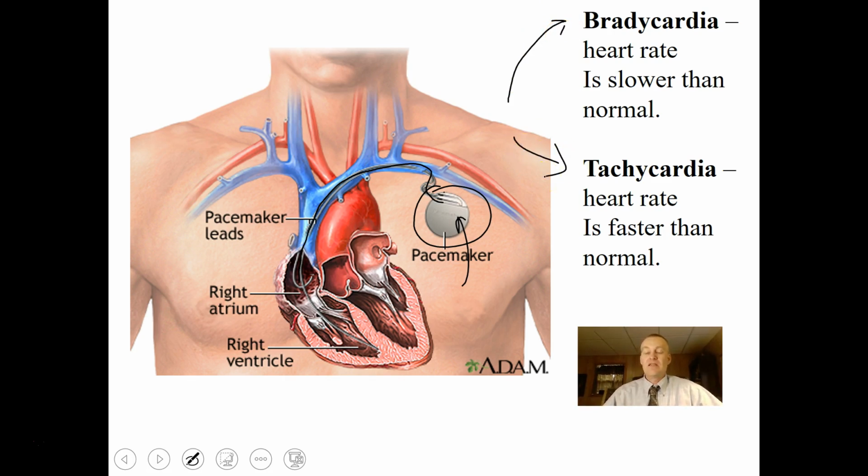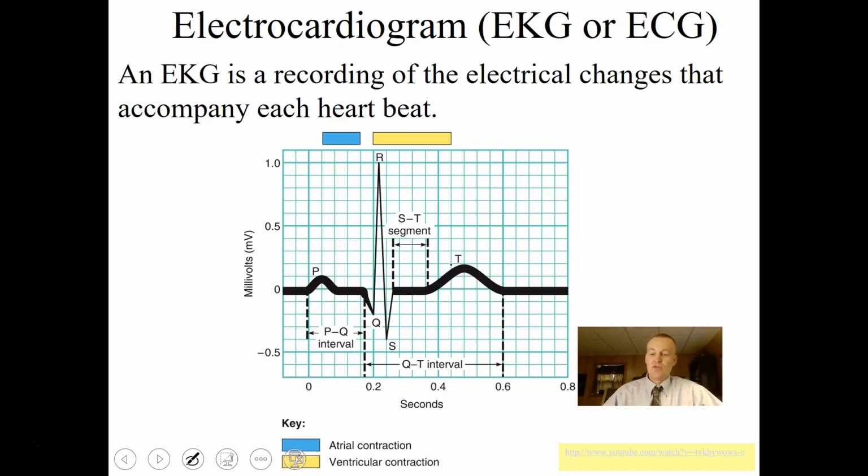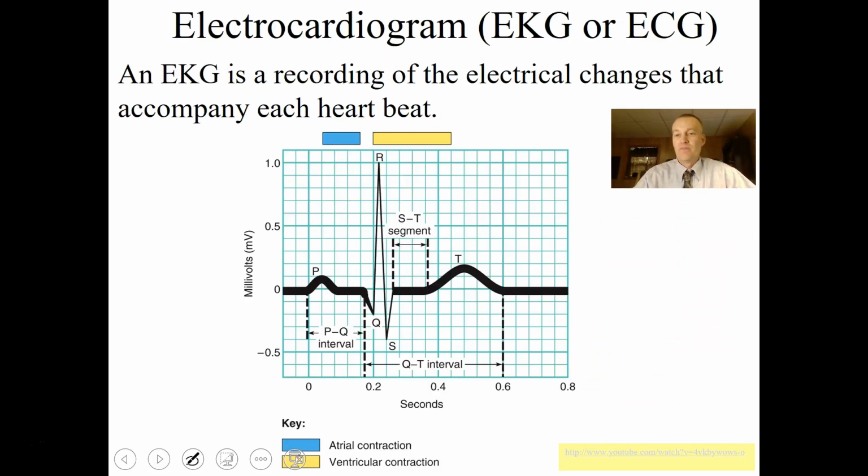Tachycardia is where we have a fast heart rate. So sometimes if it's too fast or too slow, we can send a signal and get it back into the right rhythm. All right, we'll move on now and shift gears and talk about the electrocardiogram.